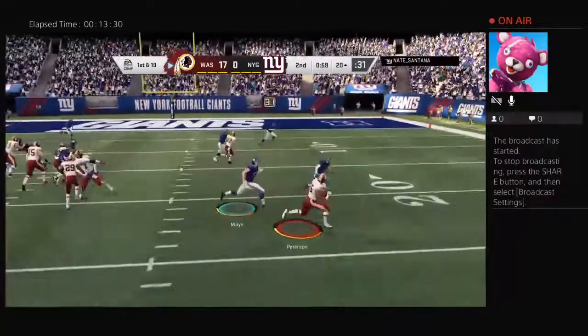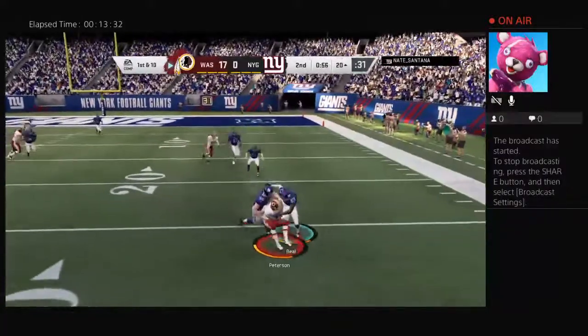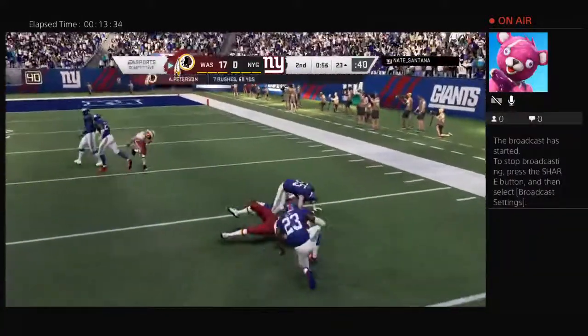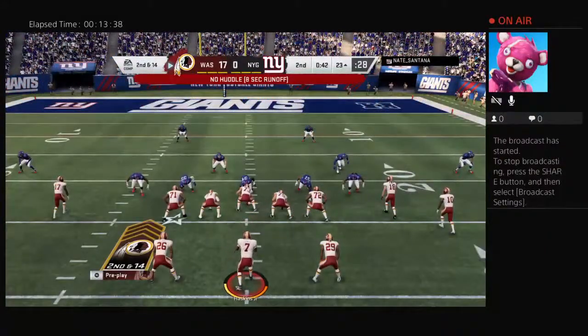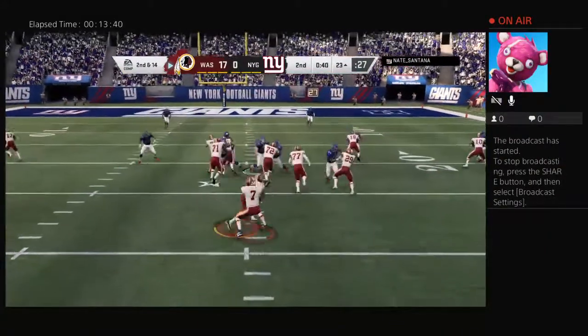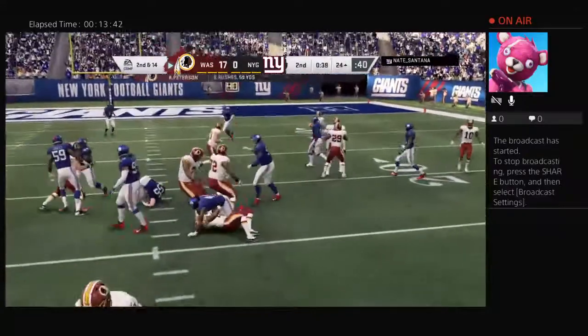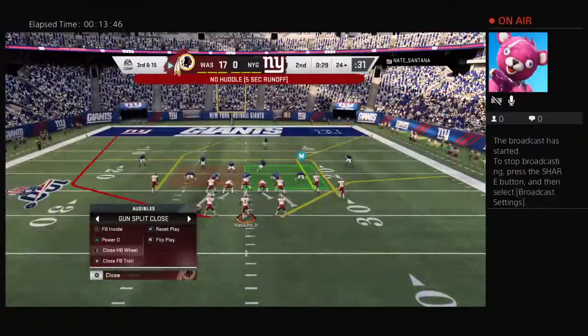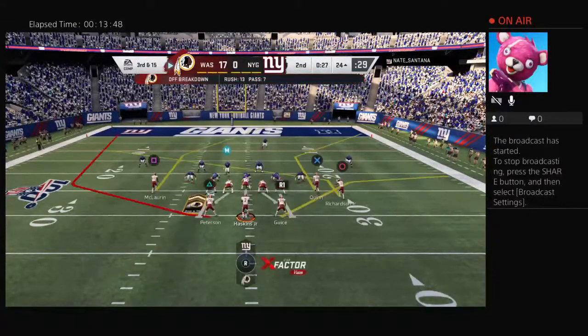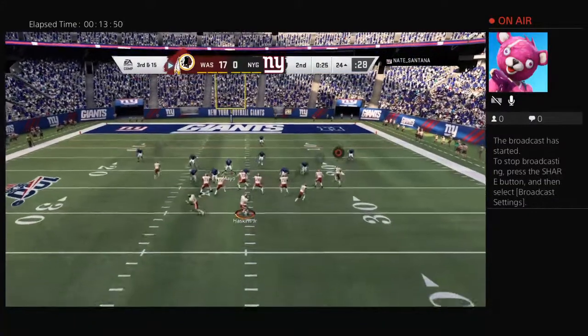On first down, it's Peterson. And that'll hurt the average a bit as this time they're able to get him behind the line. It's a loss of 4 on the first down play. On 2nd down, Peterson. And he is going to be stopped cold behind the line of scrimmage. That'll be a loss of 1 yard, and it leads to a 3rd down.